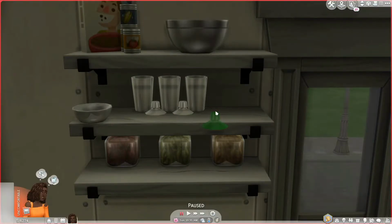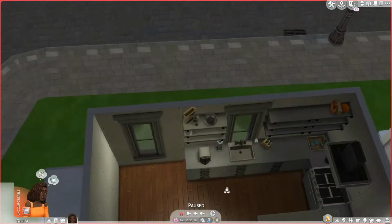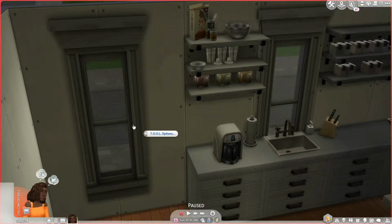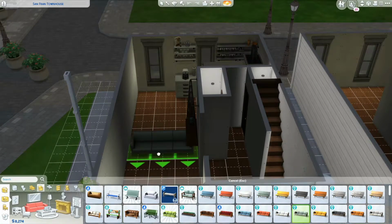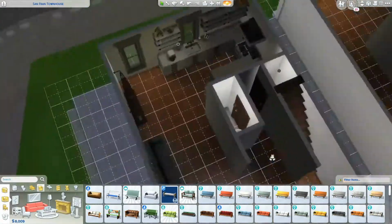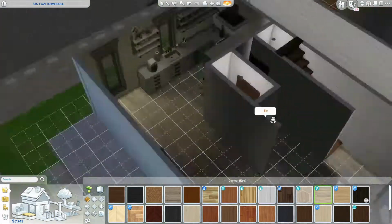Because if you just try and put things on the ground, a lot of things don't snap to a shelf, and if you just use the 0 and 9 keys to raise them up and down, sometimes they're either cutting into the shelf and clipping, or they're floating, which is really annoying because you can't be that specific about how high or low you make things. So one option I guess is to use tool mod, or you can use this shelf.